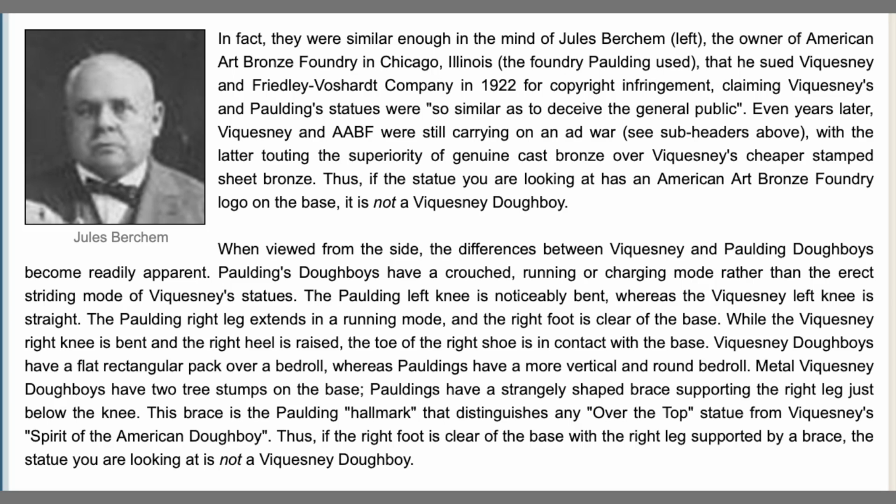Copel's site also includes some notes about a lawsuit that sprang from the similarities. One of the quotes was that they were similar enough in the mind of Jules Bertram, the owner of the American Art Bronze Foundry in Chicago, Illinois, that he sued Duquesne and the company that he used to cast it in 1922 for copyright infringement, claiming that Duquesne's and Paulding's statues were so similar as to deceive the general public.